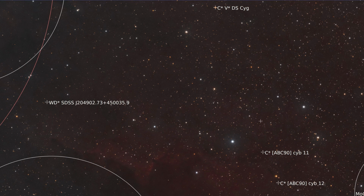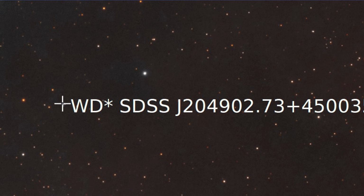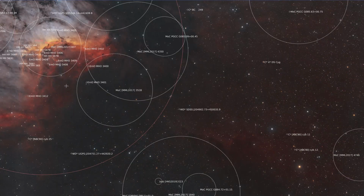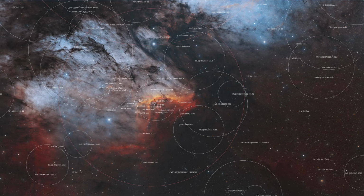I've also annotated an image with carbon stars, white dwarfs, molecular clouds, and emission objects. This object here is a white dwarf. Some of the red stars are carbon stars. Plenty of HH objects throughout, and emission objects as well.